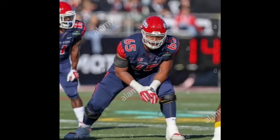In terms of his NFL comparison, he's been compared to Eric Magnuson of the Las Vegas Raiders. Has a lot of upside for sure. A couple things to work on, though, for development, on technique and whatnot. Someone still to keep an eye on for sure.